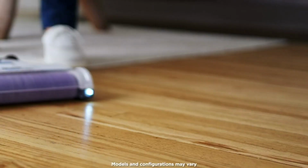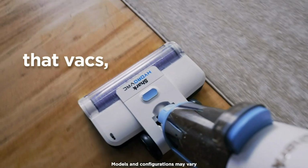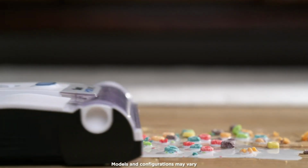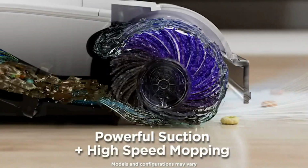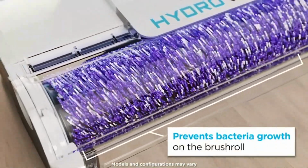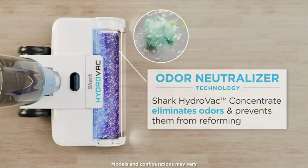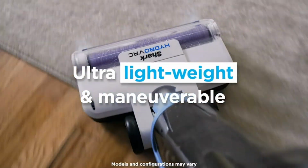Introducing the epitome of cleaning innovation, the Shark HydroVac Cordless Pro XL, a marvel of versatility that revolutionizes the way you clean your home. Combining the functions of vacuuming, mopping, and self-cleaning, this powerhouse device is your ultimate solution for achieving deep-cleaned hard floors and pristine area rugs effortlessly. With its formidable suction power and hydro-mopping capabilities, the HydroVac effortlessly tackles wet and dry messes, stains, and grime, leaving behind a streak-free, immaculate surface that's ready to be walked on almost immediately.